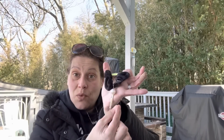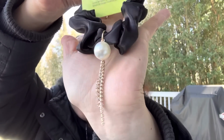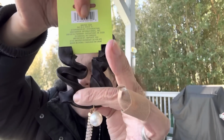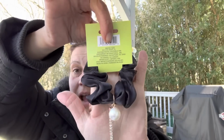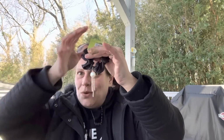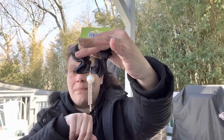Then I showed this in the walkthrough also. So in my last Dollar Tree haul, I got a different one that had a strand with a few pearls hanging off. This one has a big pearl and then three strands of diamond rhinestones on a black scrunchie. And then they also had it on an ivory colored, cream colored one, if you like that. But I was like, you could work this out in so many ways on the back of your head. And I love them. So I got the other one and now I got this one.